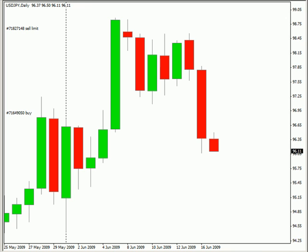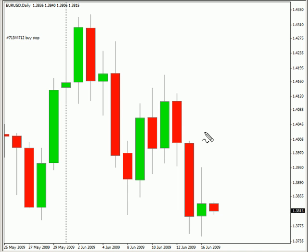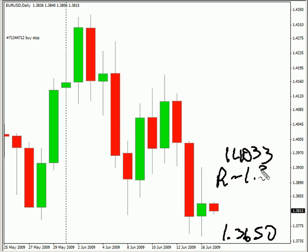Now, switching to the Euro-USD pair, this particular pair closed up for this session. It's moving sideways, bias is still somewhat to the downside. We're looking for this pair to potentially move as high as 140.33, possibly as low as 136.50. Look for some resistance around 138.96 and look for some support around 137.47.